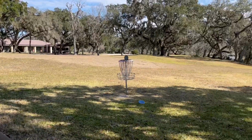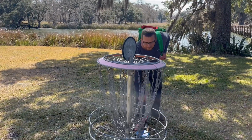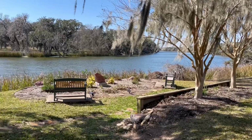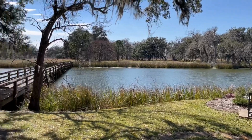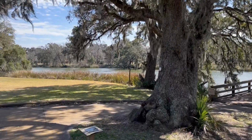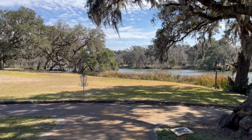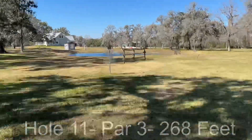So here we are, teeing off on another par 3. When I was reading one of the reviews, this actually used to be a golf course, and when you cross over the bridge there, you can see the fairways of the golf course. But absolutely just a gorgeous piece of property. They do have gators and snake signs, so watch out for those. We didn't see any that day.